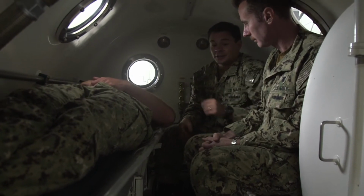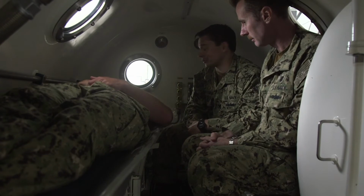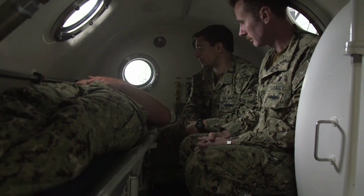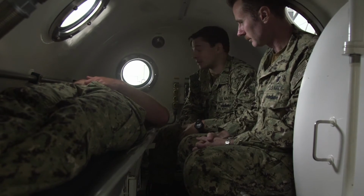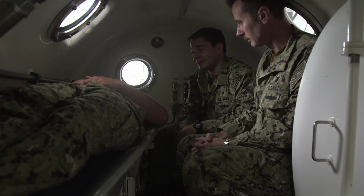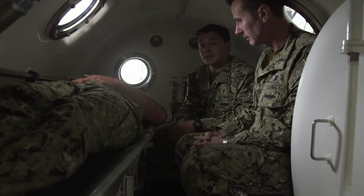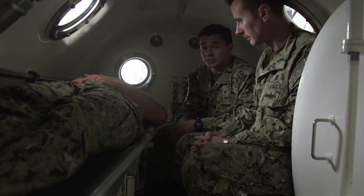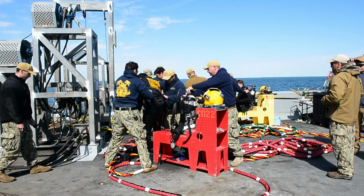So right here, we've got our patient, ND2 Houston. He was looking for a bomb in 300 feet of seawater, and unfortunately he did get hurt, so we pressed him down to depth, and he seems to be doing better now. Under other circumstances, though, we could have a candidate come in here, maybe somebody like you, and we'd send you down to 60 feet and just see if you can tolerate the basic pressure.